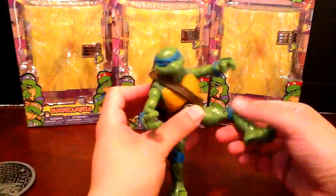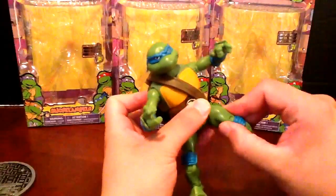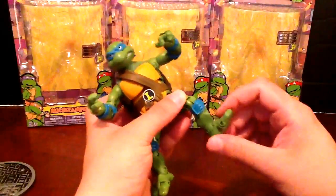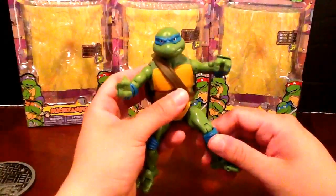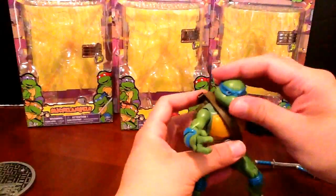You have full ball jointed hips there. You have a cut at the leg as well. You have double jointed knees, articulation in the ankle, and it's pretty cool. You have articulated toes as well. So this guy is just pimped out with articulation, and man, it just looks awesome.